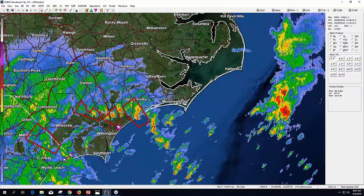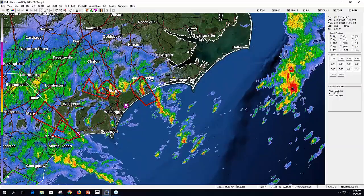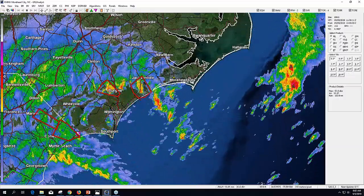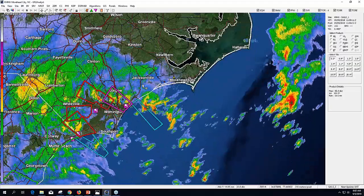All right, everybody, we'll get started with Hurricane Dorian. We're starting to see the outer bands reaching our coastline. These red boxes that you see down in the Pender County, Wilmington area are tornado warnings. We currently have one for southwest Onslow County.